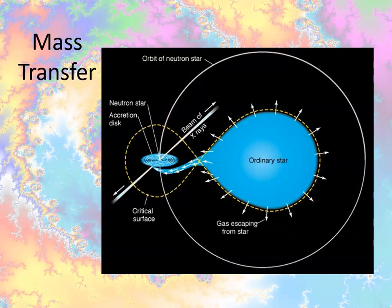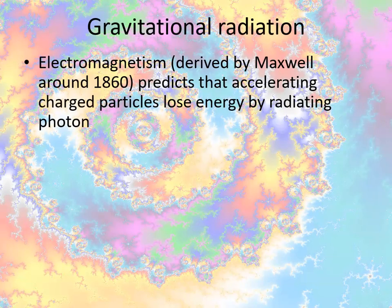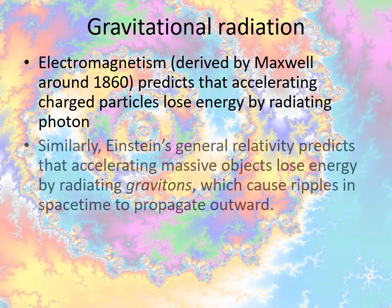You can also have mass transfer from, say, a neutron star with a giant companion. But what about a neutron star and another neutron star? That's where things get really exciting. That's where we're talking about gravitational radiation. So electromagnetism, we've discussed it early on in the course, predicts that any accelerating charged particle will lose energy by radiating photons. Well, it turns out any accelerating massive particle, as long as it accelerates in certain ways, will lose energy by radiating what we call gravitons.